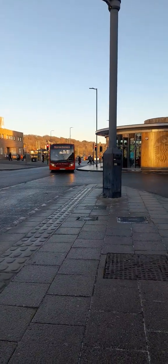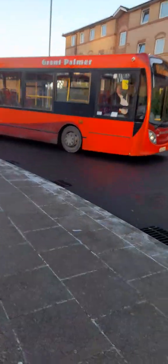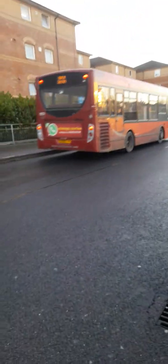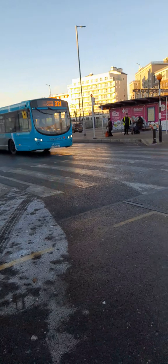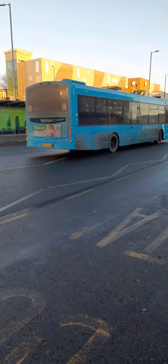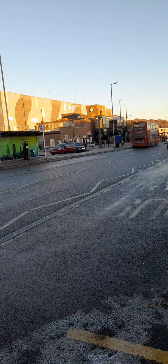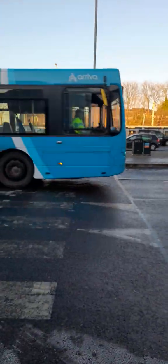It comes 227, come off to 335, YX59CYN. There goes the 321 to move across. 3965. Here comes what looks like a bus recovery vehicle. There's 321.